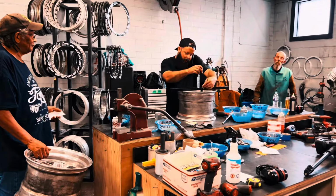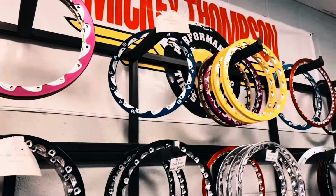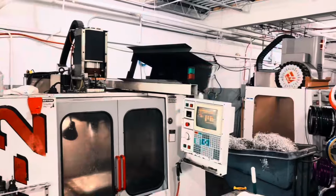So whether it be shipped in or you walk in with your set of wheels, from the time you walk in the door, single or double beadlocks. If you're unfamiliar with whether your wheels can be doubled or not, I've got videos. There's a FAQ section on our website that kind of distinguishes between the two. But anyway, from the time you walk in, on one side of the shop, we do all the cutting and welding. On the other side, we do all the machining.